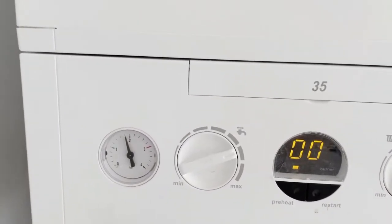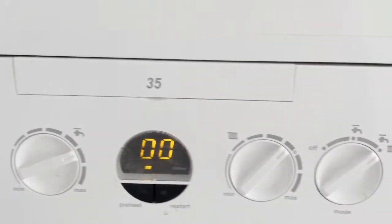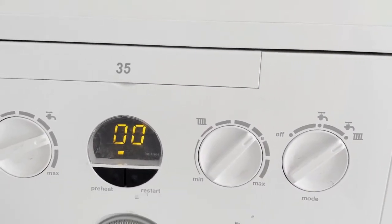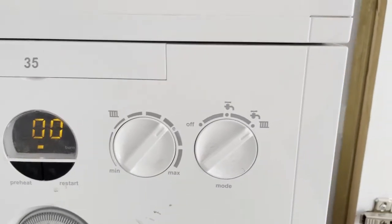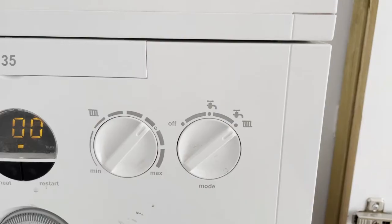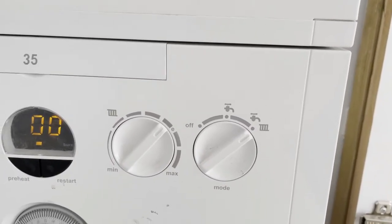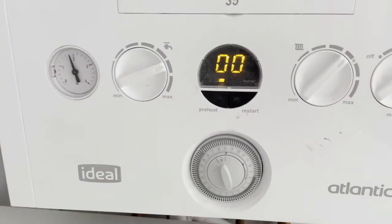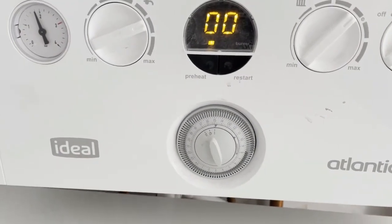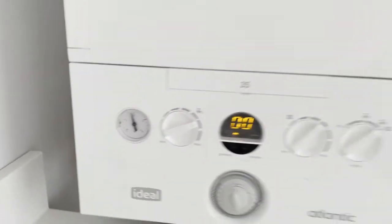It's easy to use, so it's got some simple dials on the front here. You can see there's a dial here that gives you the heat of the water that's coming out, and also the second dial is for the temperature that's being fed into the radiators, and then you've got a very simple switch that tells you whether you want to be just hot water or hot water and heating, or to switch the whole thing off. It's got a dial at the bottom as well for being able to set up timers for your heating, and then it's got a pressure gauge also.